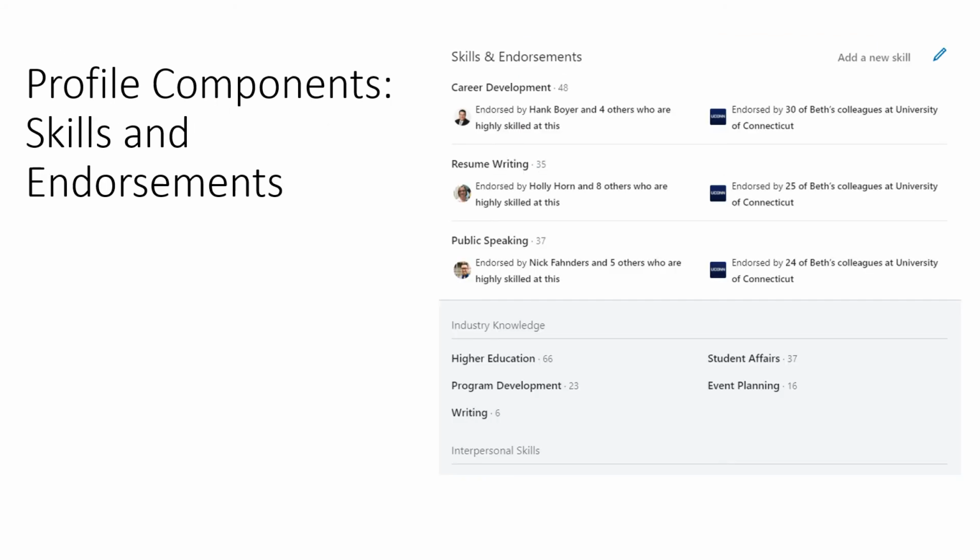In your profile, you can talk about skills and endorsements. For your skills, you can list out both technical and transferable skills. You can add skills by clicking the Add a New Skills notation. You can edit existing skills as well as rearrange their order by clicking on the pencil.